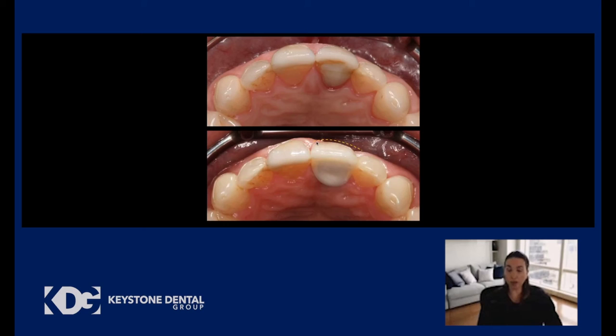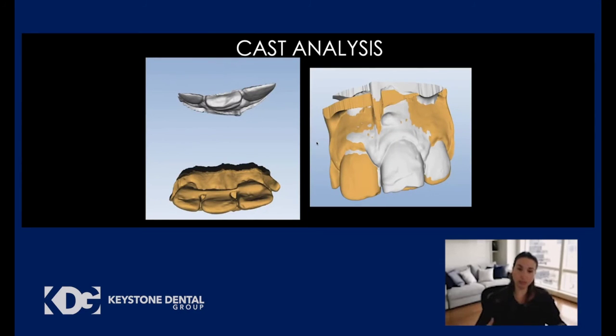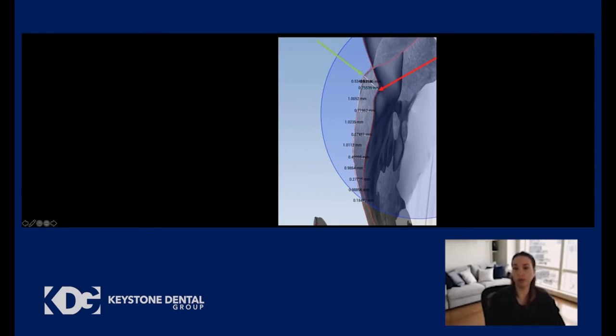So we wanted to numerically assess how much that collapse was. For that, we did alginate impressions before the tooth was extracted and 6 months after the crown was delivered. Using digital dentistry, we were able to superimpose both casts and evaluate how much collapse was there. Imagine if I just do a sagittal cut here, this is what we will see: a sagittal cut of the superimposition of the two casts. Pointed with the green arrow, we see the outline of the preoperative cast, and with the red arrow, the outline of the 6 month follow-up postoperative cast.